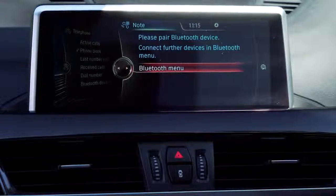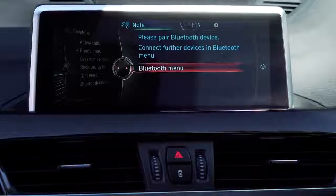So two of the most common things that we're going to do with an infotainment system is set a destination in the sat-nav and pair our mobile phone via Bluetooth. So let's see how easy it is to do in this BMW X1.